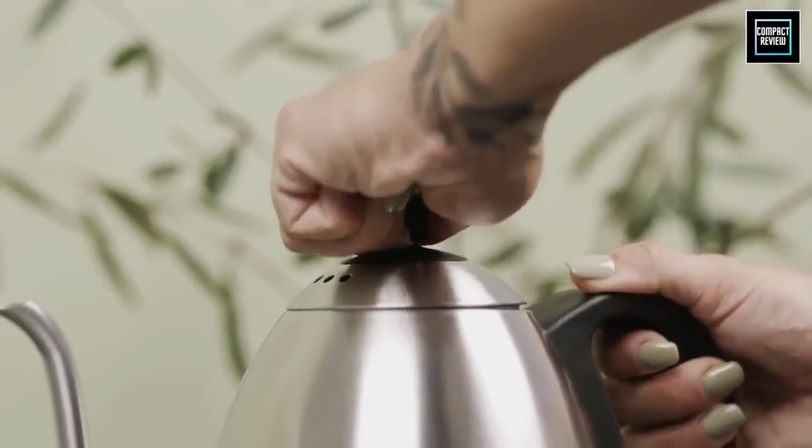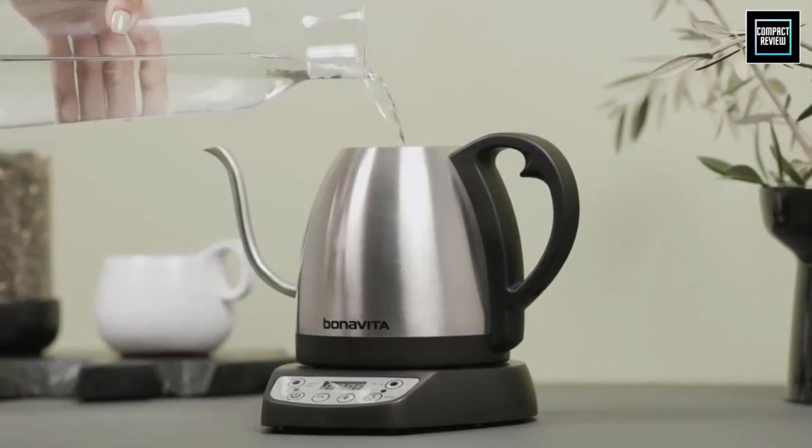That was our list of the top 5 best electric kettles in 2023 just for you.